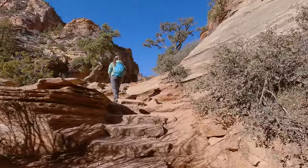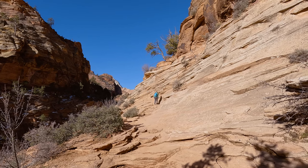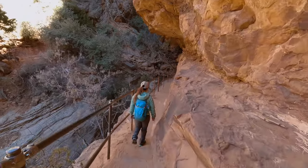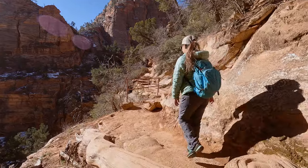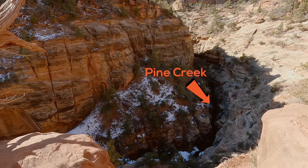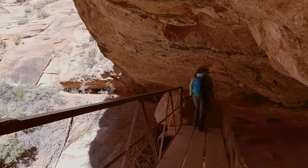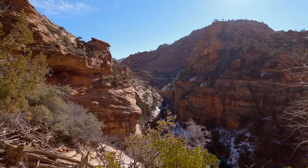If these stairs tire you out, you can at least take some peace of mind knowing that after the initial climb, it is fairly easy from there on out. One cool thing about this hike is that there is a payoff pretty much the entire time. Of course, there is the main payoff at the very end with the massive view out over the canyon, but even during the hike, you get this nice view down into Pine Creek, which is one of the popular canyoneering routes in Zion. We shot this video in March, so we had the added benefit of a little bit of snow to add contrast to the red sandstone walls.